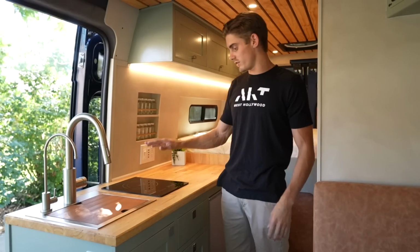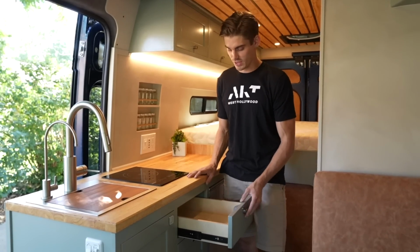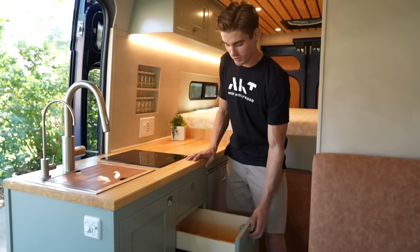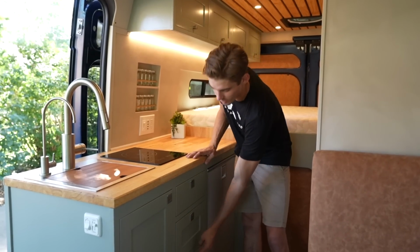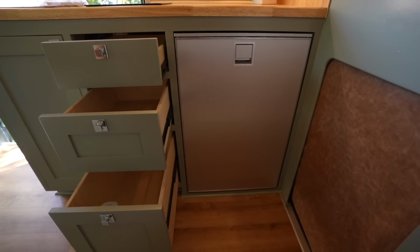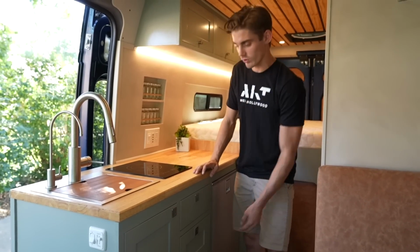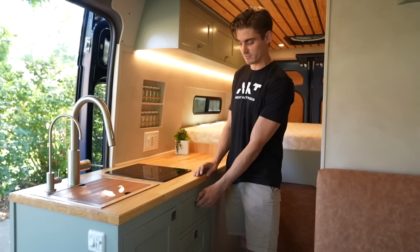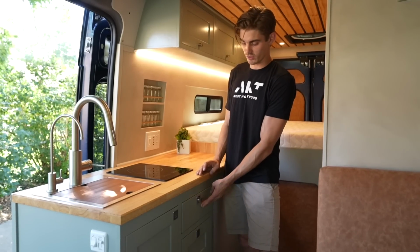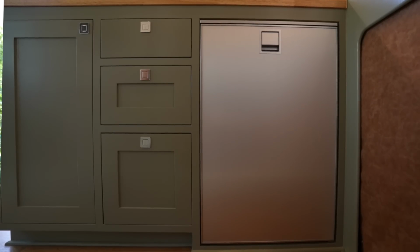So then underneath the true induction stove, you have 3, just kind of a row of drawers, all different sizes, so that way you can store whatever you want. Our thought process for the big one down here was doing an air fryer or something, storing your big pots and pans, things like that. All of the drawers have a positive latching mechanism, so if you're on a big turn, your drawers won't go flying. All you gotta do is close it, push it in like that, and it locks. Looks nice and flush all the way across.